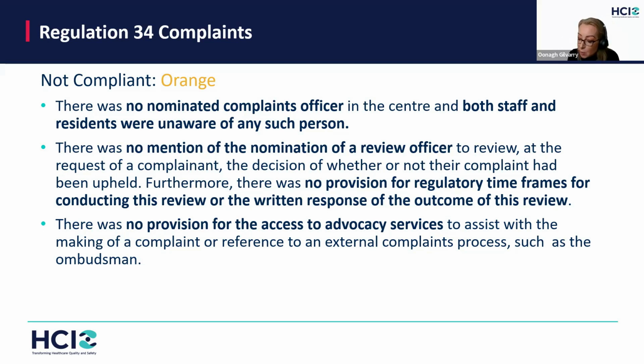There was no provision for access to advocacy services to assist in the making of the complaint. And as we know, just this month or April last year, HIQA released the Fundamentals of Advocacy in Health and Social Care guidance. So that is certainly something that we need to be considerate of and ensure that we have a robust, comprehensive advocacy service in place to be able to support this type of activity.